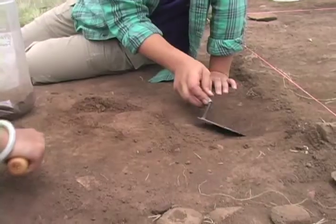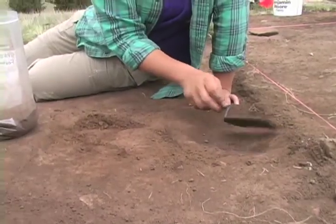Field work is really tough work. You're bending over and on your knees the entire time, moving all that dirt, sifting. It's physical work, which I wasn't expecting at all. But it's nice for a class, you know.